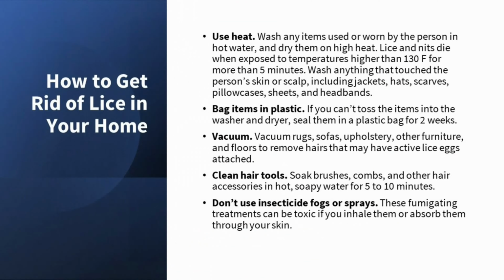Wash any items used or worn by the person in hot water and dry them on high heat. Lice and nits die when exposed to temperatures greater than 130 degrees for more than 5 minutes. If you can't wash the items, toss them into a plastic bag and seal it for 2 weeks. Vacuum rugs, sofas, upholstery, other furniture, and floors to remove hairs that may have active lice eggs attached to them.